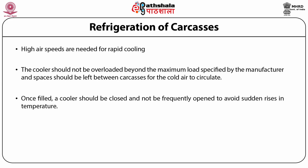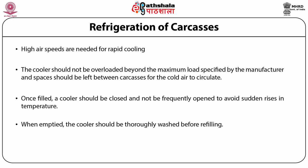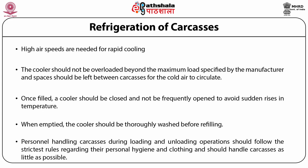Once filled, a cooler should be closed and not be frequently opened to avoid sudden rises in temperature. When empty, the cooler should be thoroughly washed before refilling. Personnel handling carcasses during loading and unloading operations should follow strict rules regarding their personal hygiene and clothing, and should handle carcasses as little as possible.